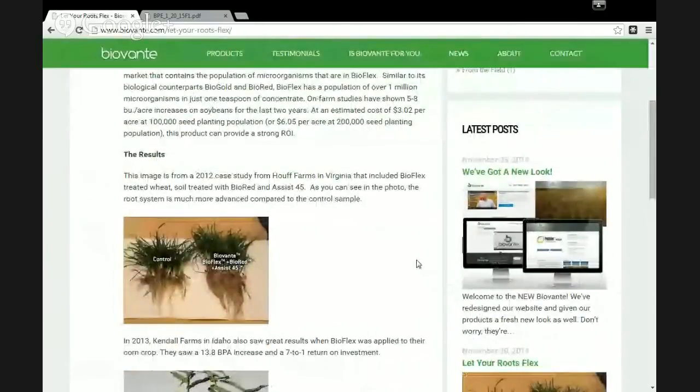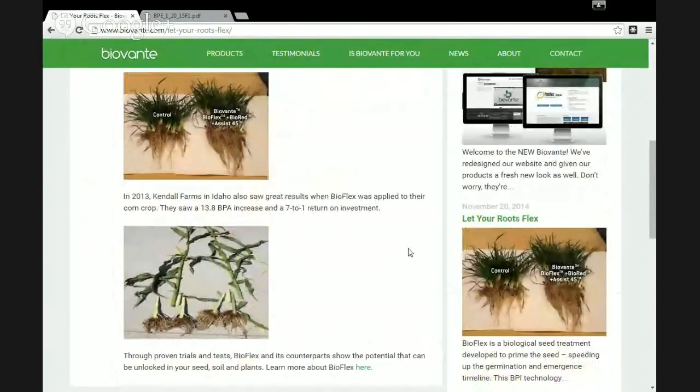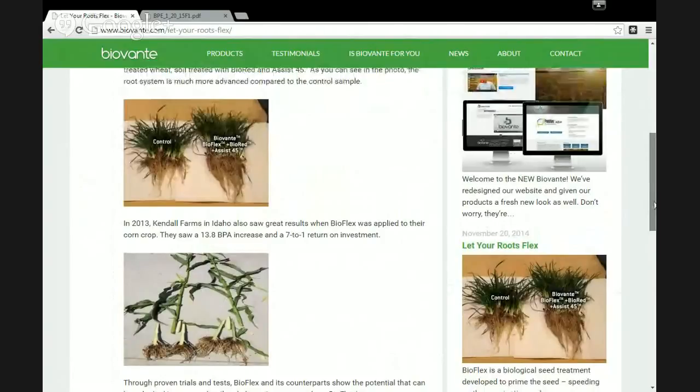And you can see here, there's a picture. This was put on some wheat. We had the Biomate, the BioFlex, and BioGold and Assist 45 were put on the soil. But just the overall root mass, the root structure, you can see the corn picture there a little bit down. You look at the color of the stalk. You got the plants on the left. That ended up to be a 14 bushel difference at the end of the year for that grower, simply with the BioFlex product.